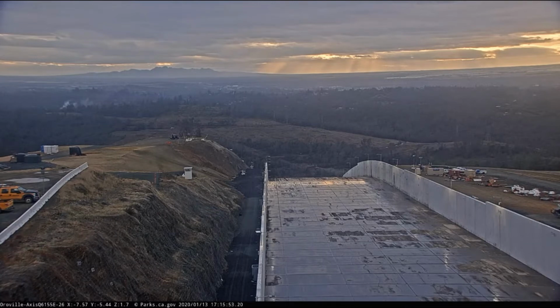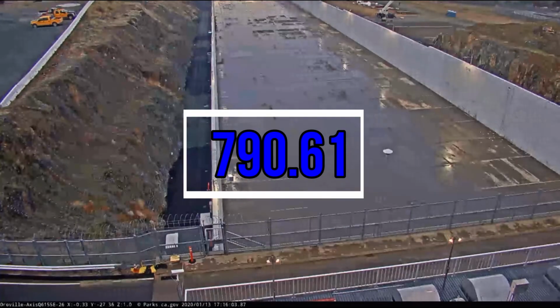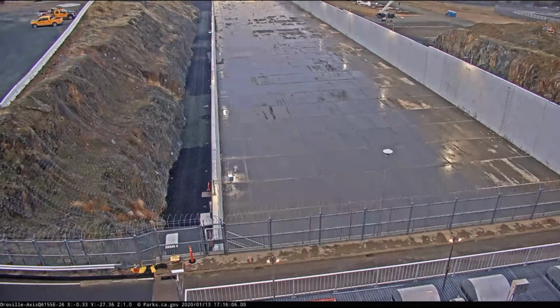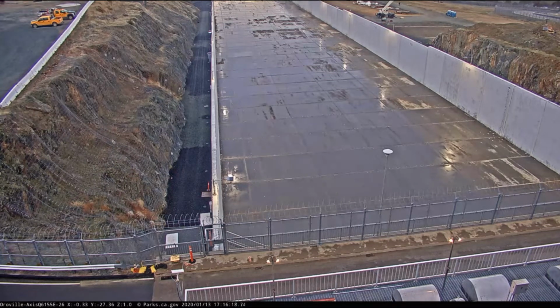Now let's head over to the lake level and see what's going on over there. See if this thing's risen any since the last video. On my last video, the lake level was at 790.61 feet, and today it's at 792.79 feet, and that was at 3 p.m. on Monday, and the level is 107.21 feet below full pool of 900. It hasn't risen a whole lot in the last week, but it has risen.